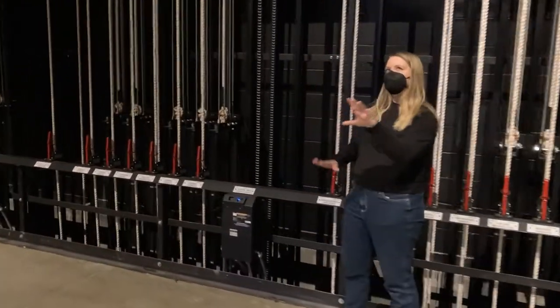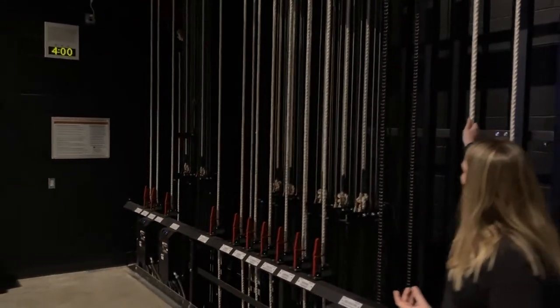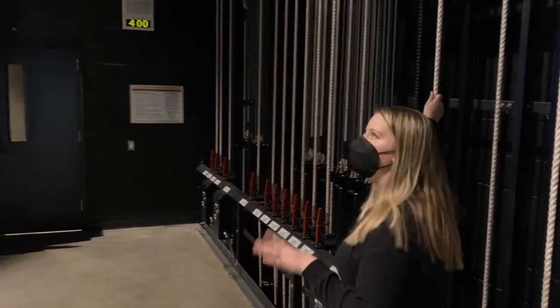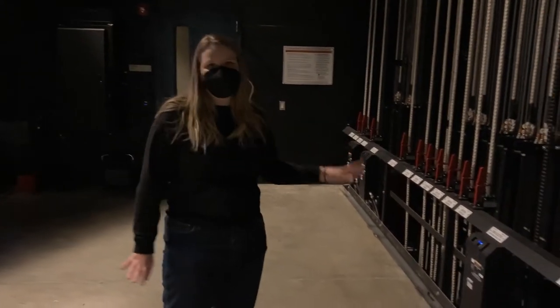Like right here, we have stuff for the concert, as you saw earlier with Ben. And we use these ropes to help lower and raise these things we call the clouds that are just right above, kind of like a ceiling. It's a lot of weight, and I'm one of the few that have been trained on this system. It's really new and everything.